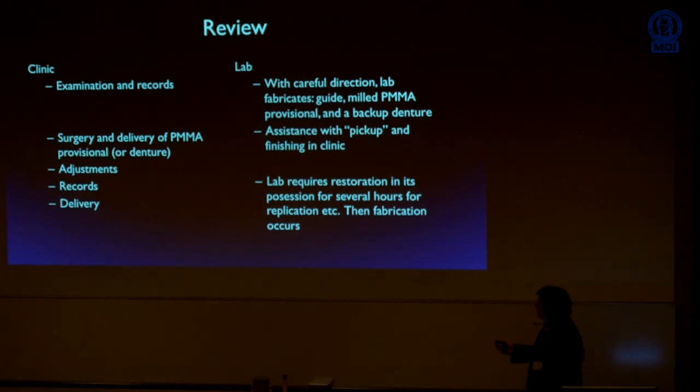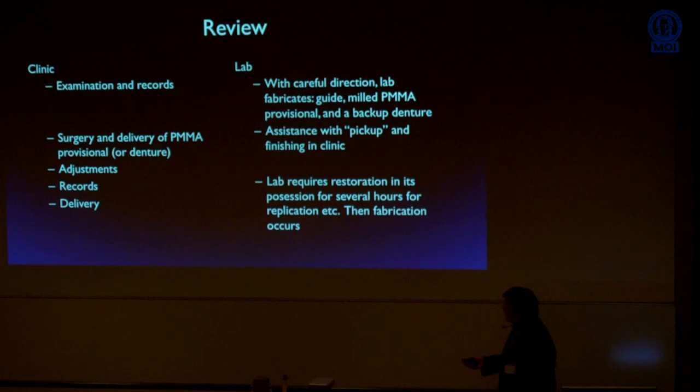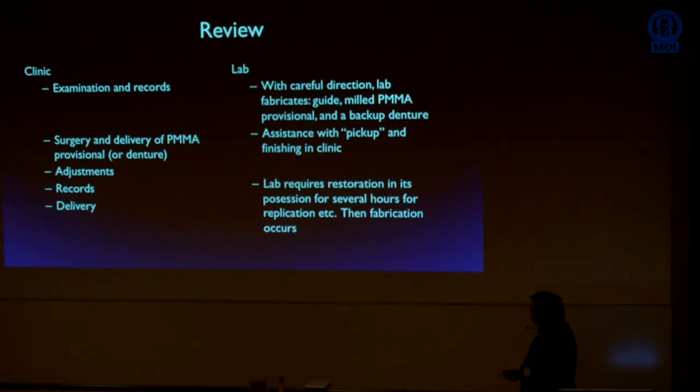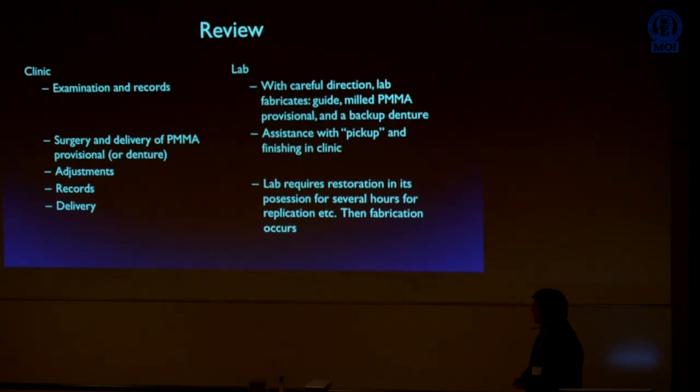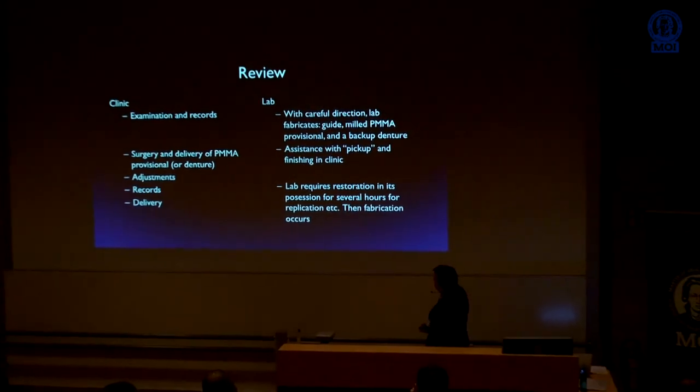And just to review what the steps are, in the clinic we perform our detailed exam and take our records, then all those records go to the lab, and then with careful communication with the lab, they'll fabricate a guide, mill the provisional, and prepare a backup denture. Then the day of surgery, we take the teeth out, if needed, and place our implants and deliver a PMMA, or a denture if we don't achieve primary stability.